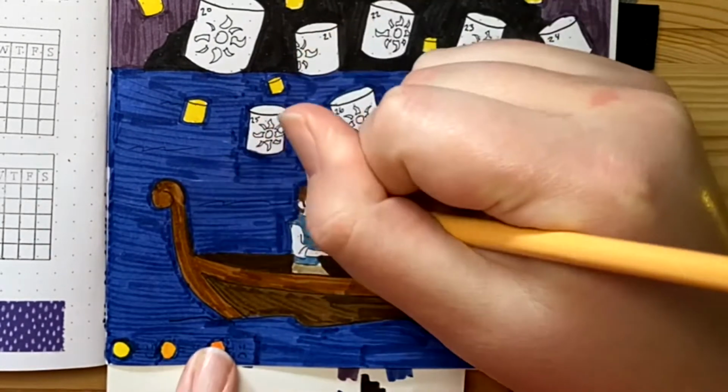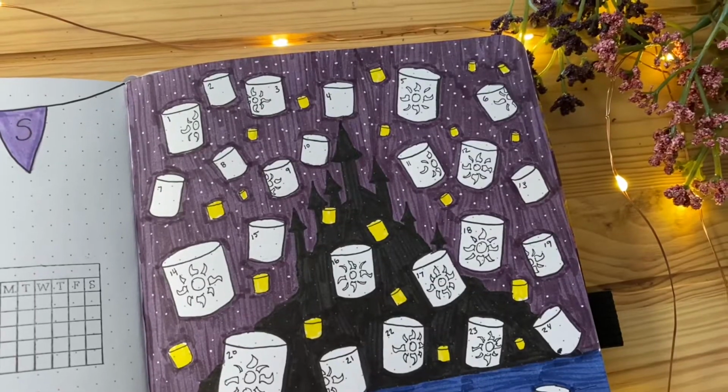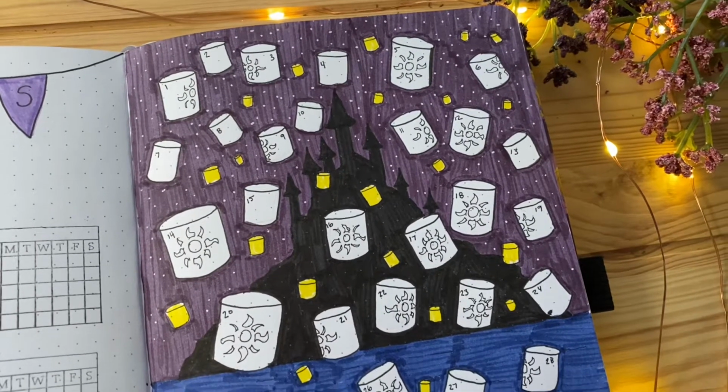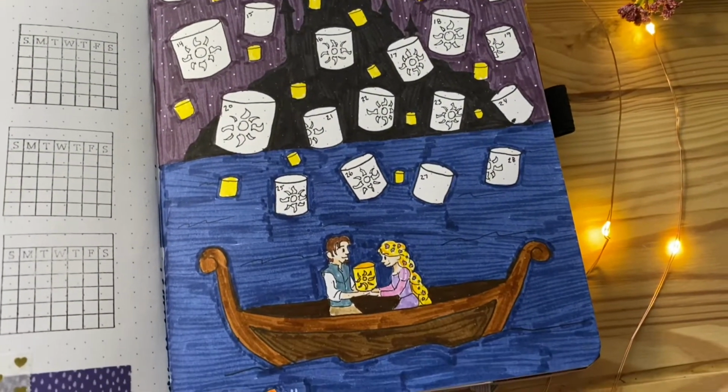And I also felt like it was still missing something, so I added some stars in with my Posca paint pen, and I do think it helped a little bit, like adding some depth to the background.